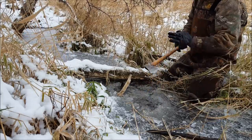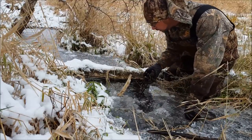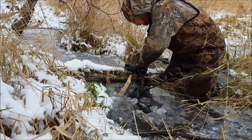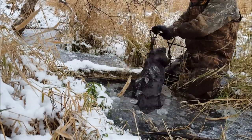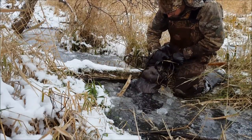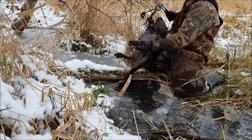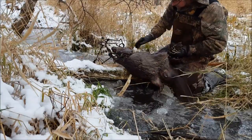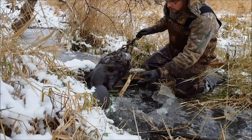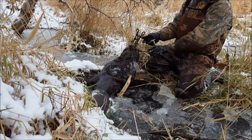There we go. Whatever it is, it's free. I got a feeling I suitcased it. Or I got it by the front shoulders, and it is a good sized beaver. I caught him coming in. There you go. Get that trigger out of there. There we go. That's a nice beaver, you know. That's gonna be an extra large. And that's honestly about what I expected out of here, an extra large beaver about this size.